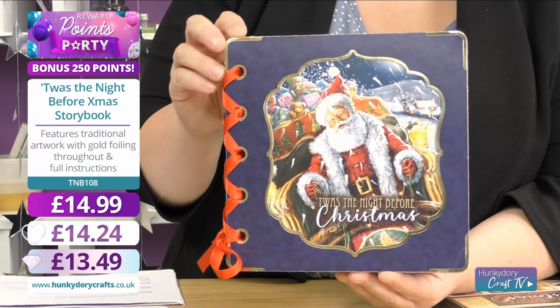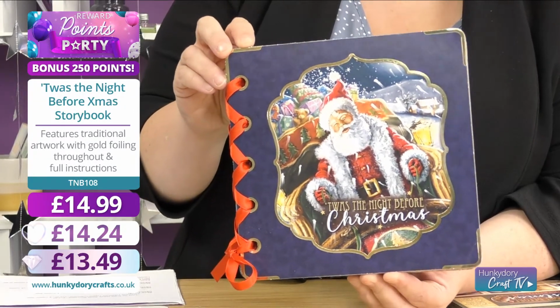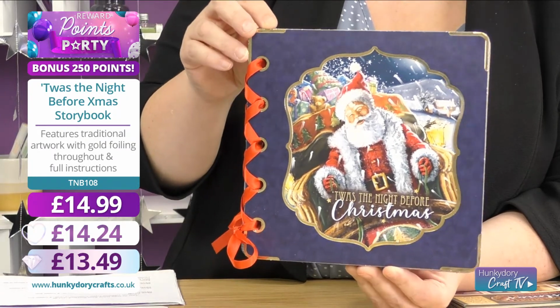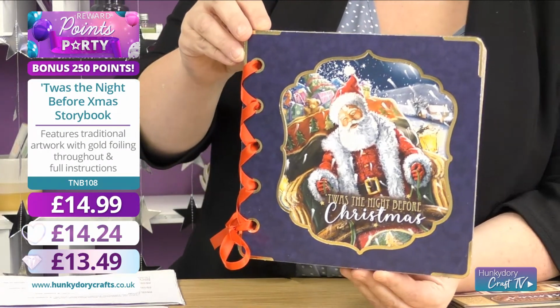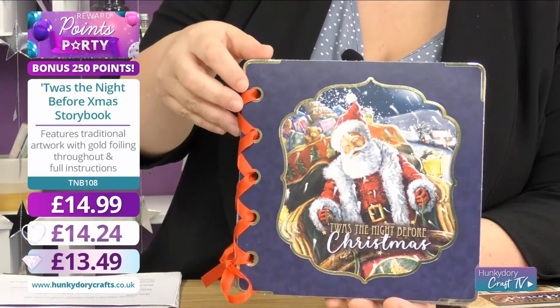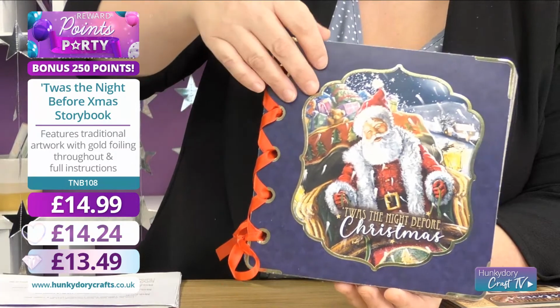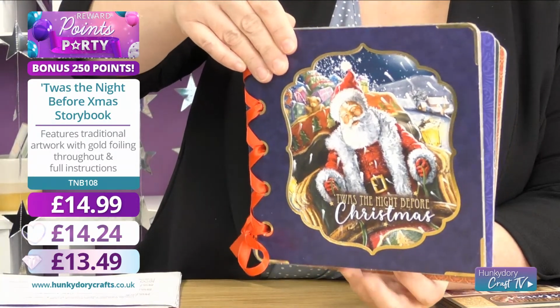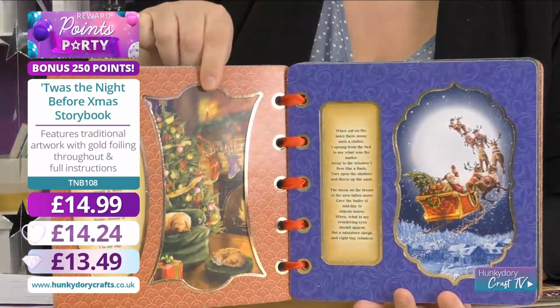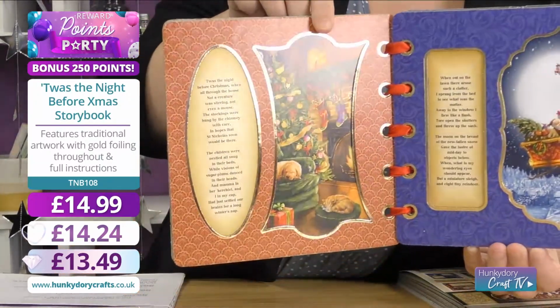This has been a staple for Hunky Dory for a good few years now, hasn't it? Absolutely. We know how much you love it and you ask for it again and again, and we happily oblige, bringing it back for you. So this features traditional artwork with gold foiling throughout and full instructions. And what it does is it makes up your gorgeous 'Twas the Night Before Christmas story.